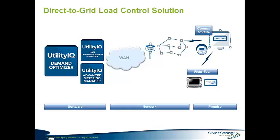On the slide, you see a high-level depiction of our Director Grid solution, so I'm going to take a moment to walk you through the various components. On the right side of the slide, you can see a third-party load control switch that contains an integrated Silver Spring communications module. This module provides two-way communications directly to the utility smart grid network, much like a communications module that's embedded in an electric meter.